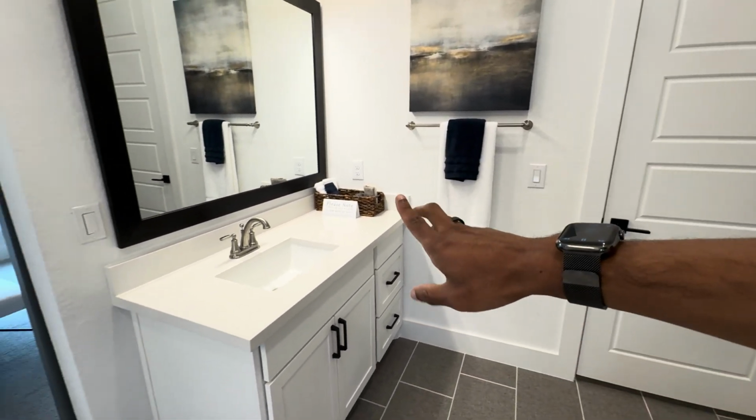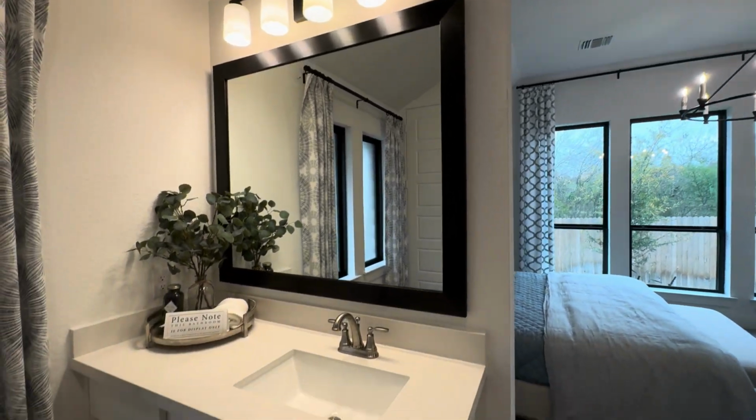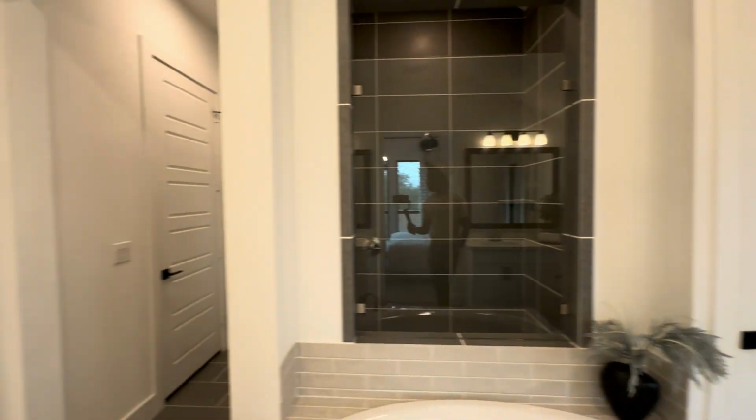Separate, separate vanity sinks. My bad, had to change up my lyrics on that one. So you have two vanities here. This would be a toilet space over here. Really pretty. Frosted windows, because we love privacy and we don't have to do it ourselves.